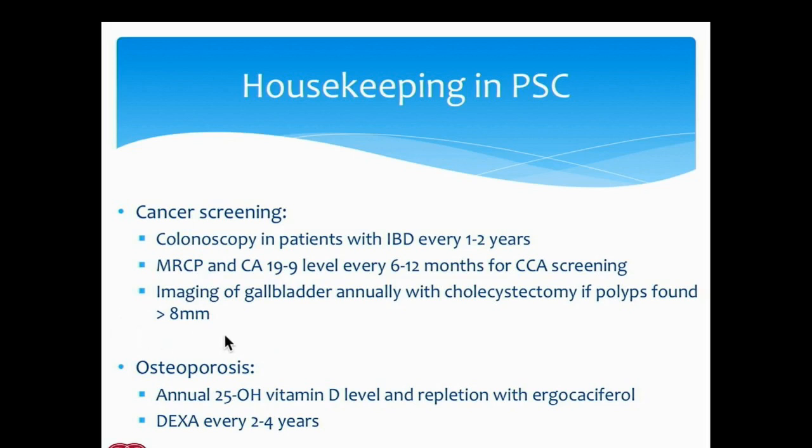Now, many of you know that cholangiocarcinoma has a strong association with PSC, and a loose guideline has always been to perform an MRCP and a CA19-9 level every 6 to 12 months for cholangiocarcinoma screening, though there hasn't been strong evidence to support that. What I've typically done in my practice is performing both of these tests annually, and if there are changes in the MRCP or if the CA19-9 level is greater than 100, that's when I refer for ERCP with biopsy to evaluate for cholangiocarcinoma. In addition to that, patients should have an annual vitamin D level check due to the risk of osteoporosis and a DEXA scan every 2 to 4 years or every 1 to 2 years if they're above the age of 65.